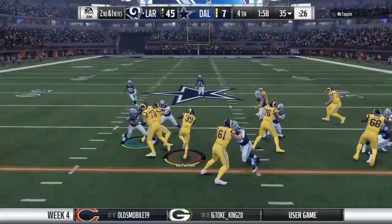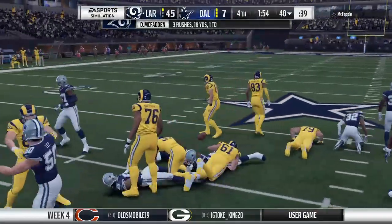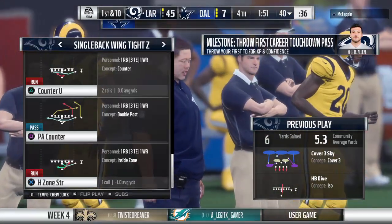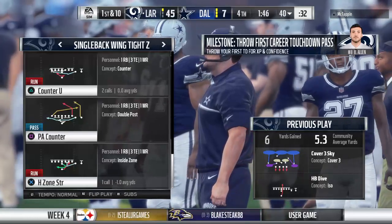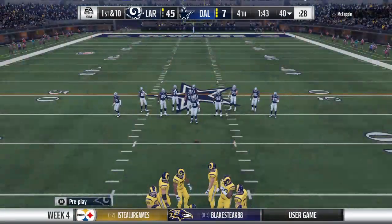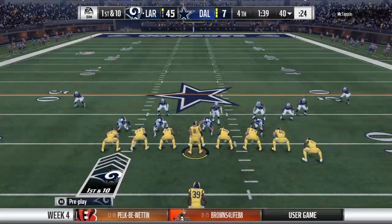Running again, and again it's McFadden. They get 6 on the pickup there as the drive will continue. They were not fooling around at all, were they? 2nd and short, and they brought out the heavy package. Almost felt like the super heavy package against that defense, didn't it? Yeah, I don't think they expected that much beef up front, and it turned into an easy 1st down conversion.